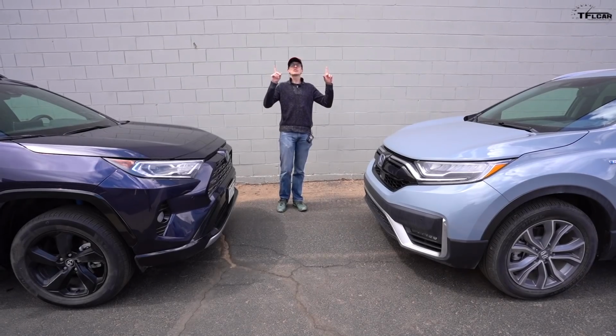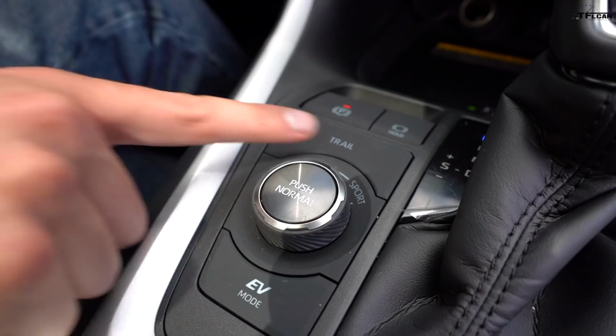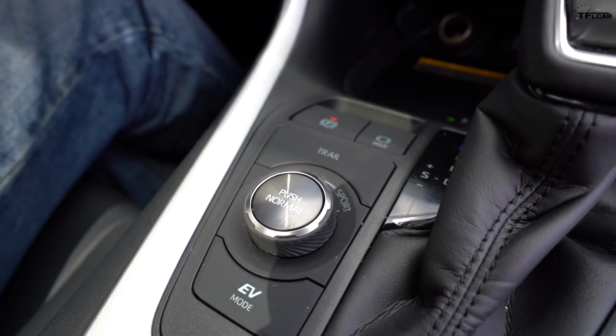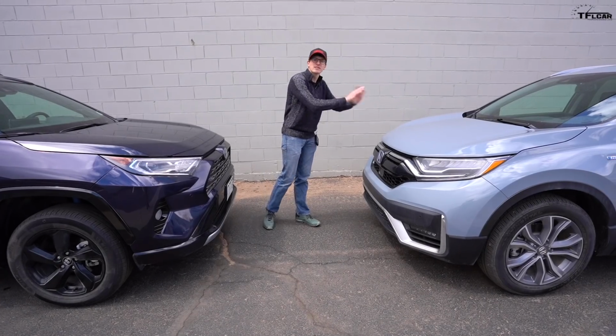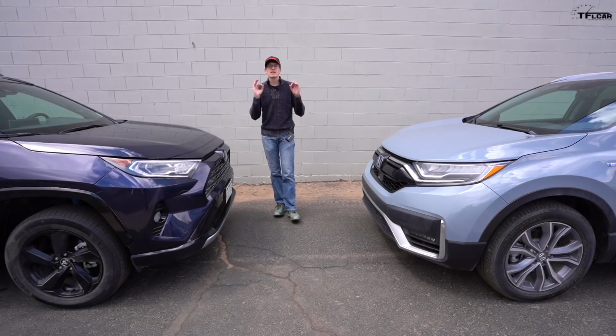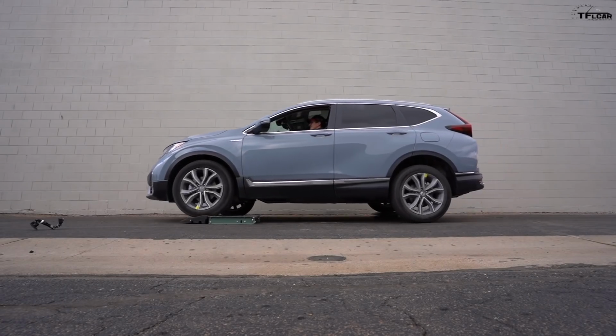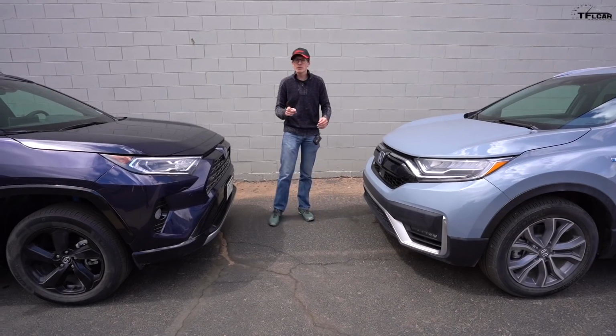Now I thought for sure that the RAV4 would outperform the Honda because the RAV4 has a special drive mode called trail mode for off-road use. The Honda just does not have a mode like that whatsoever. But I was incorrect with my initial assumption because I think it's pretty clear that the Honda won this all-wheel drive shootout. Now there's a couple reasons this could be.